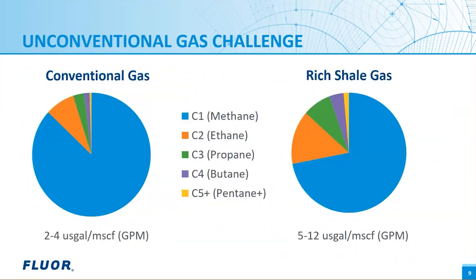So now that we're all Fluor history buffs, let's take a look at some of the market drivers behind the development of the deep Dewpoint process. DDP was really born out of the U.S. shale gas boom that began in the late 2000s and continued into the following decade. Prior to the wide availability of these shale gases, the majority of conventional natural gas wells were producing a gas composition that was represented by the pie chart shown on the left side of the slide. These gases were primarily methane, often 85% or more methane, with little in the way of heavier hydrocarbons such as ethane, propane, butane, pentane plus.